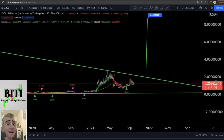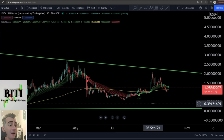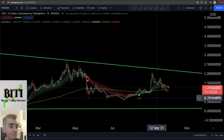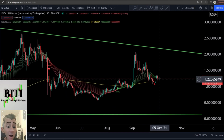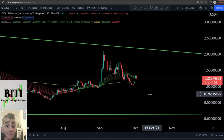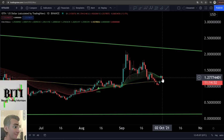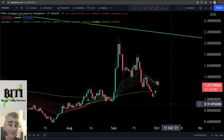Why not? Let me show you the EMA ribbon band. And this is now a fight, guys. We are on the daily now fighting with the ribbon band. Yes, we have a green one, we have a long signal here, and we are fighting here. You can see the EMA 200 here is a great support, but for the moment, we are a little bit under the ribbon band. We have 11 hours to close this candle, and this is now so important.